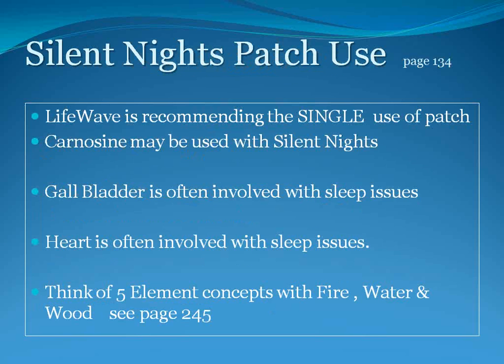Any comments there, Dr. Steve? Well, melatonin is actually a very powerful antioxidant. It is one of the most powerful antioxidants in the body, on the level of importance with glutathione. So that's why you actually see some changes with the Silent Nights patch. I think we probably don't use enough Silent Nights patches for the benefits that they get.